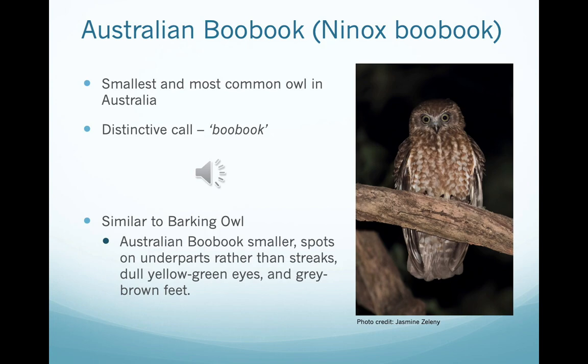Now, the Australian boobook is quite similar to the barking owl at a glance. The species are often confused with each other. The Australian boobook is a smaller bird, but this can be really hard to judge, as unfortunately you're not going to have an Australian boobook and a barking owl sitting side by side to give you an idea of scale, so we have to rely on a few other features.